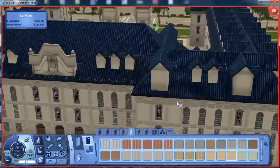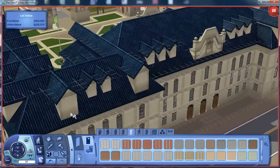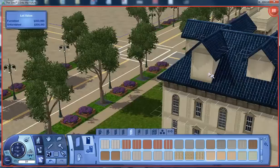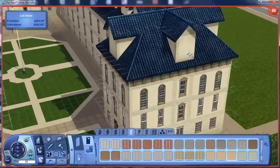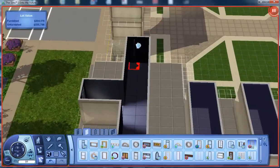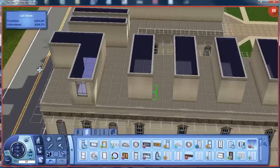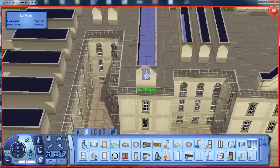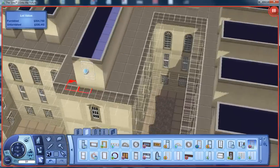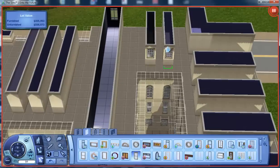Excuse me. But yeah, those are supposed to be dorms. I would like to pretend that this is a boarding school, but I guess not. Your Sims really couldn't live here. Maybe if you convert it into an apartment, I guess. But yeah, the rest of the building is going to be inaccessible. It's just going to be black. The only area that your Sims can access is the central part and also the basement area.